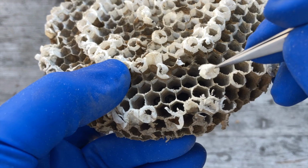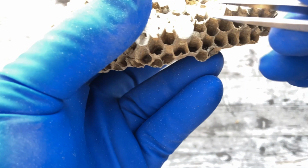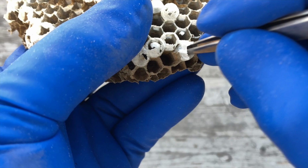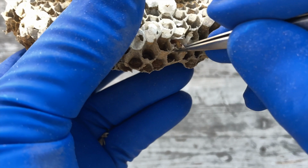That was it. Most of them survived. So most of these are pretty normal hatchouts, it looks like. Here's one that didn't make it, probably also parasitized. This one was killed by parasites and eaten up. Yeah, nothing left in there but a little bit of that eaten up larva, the pupa.